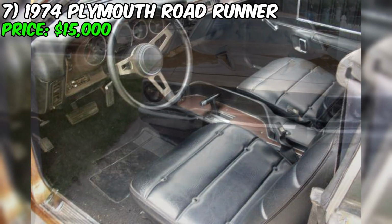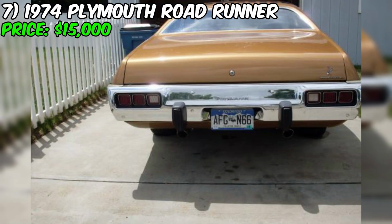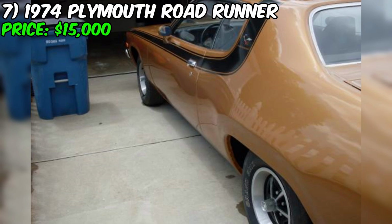If this particular car is in good condition, it could be a real gem. The '74 Roadrunner is a relatively rare bird these days, and finding one that hasn't been completely thrashed or modified beyond recognition is getting harder and harder. With its classic Mopar styling and potential for serious power under the hood, this car could be a real head-turner at any car show or cruise night.